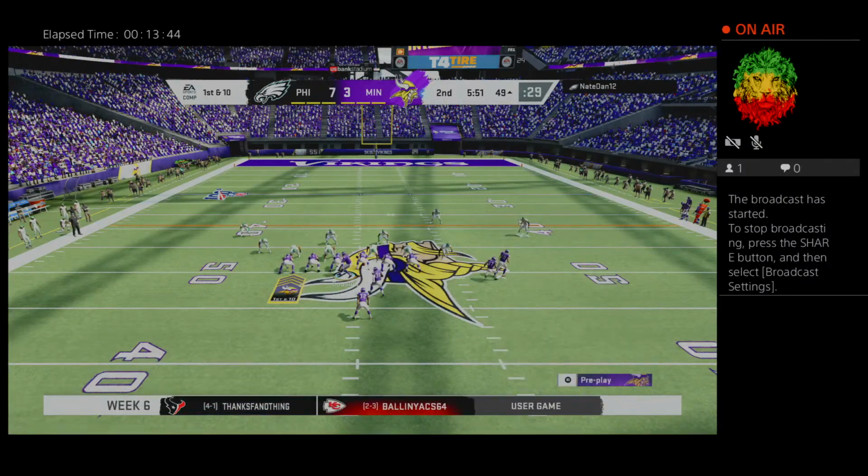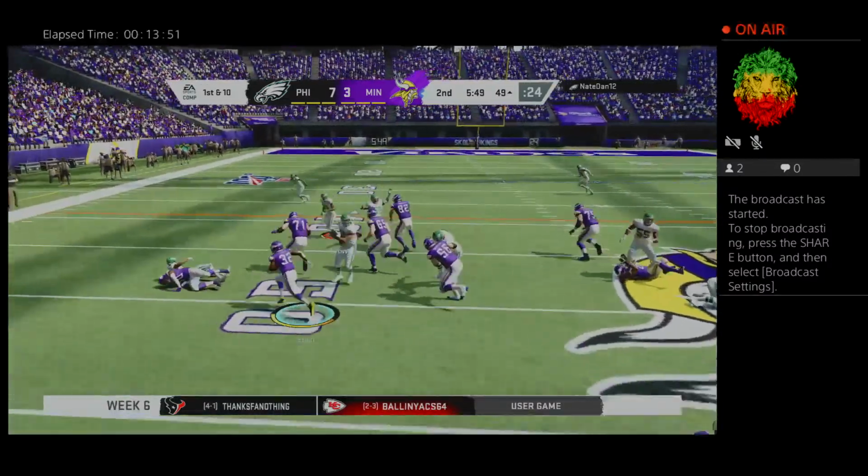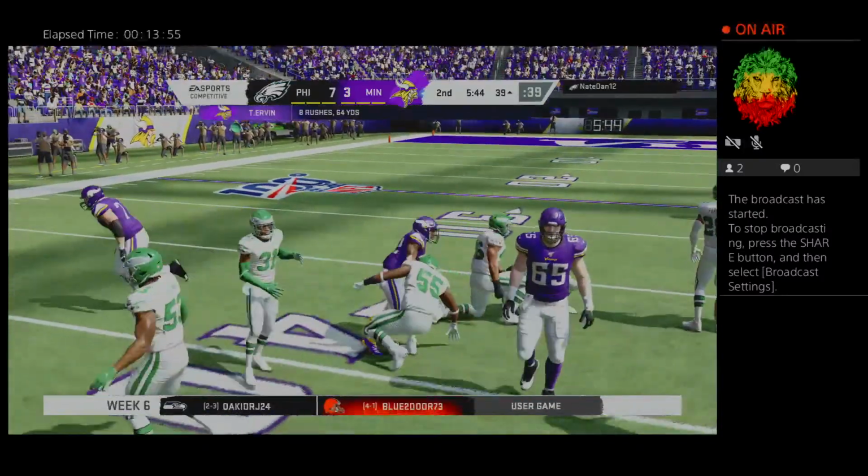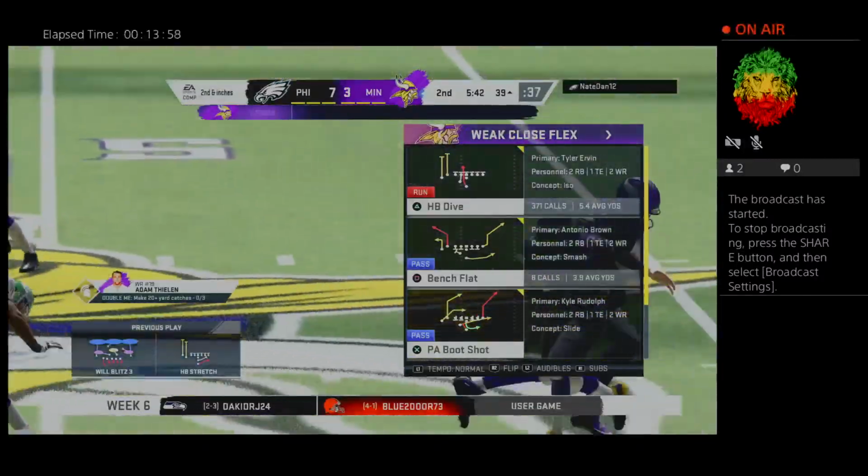Here we go, 48. Gun. 53 Mike. Where's the hot? On 1st down, Irvin. 10 yards on the pickup there, and it'll be 2nd down.